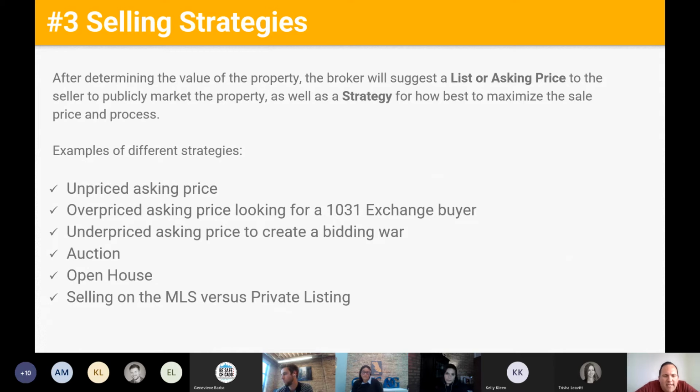And then the last thing we'll touch on is selling on the MLS versus private listing. A lot of the clients that we work for do not want their properties on the MLS. The reason for that is that they have tenants and they don't want to spook the tenants. So we very often don't use signs. We won't post in places that are easily accessible. We post on places like... spook tenants, as you can imagine.